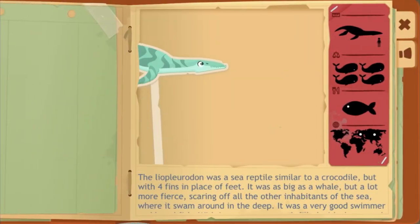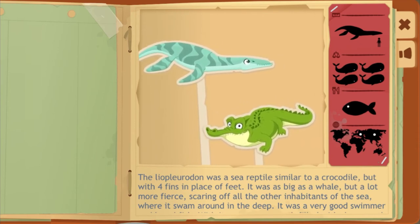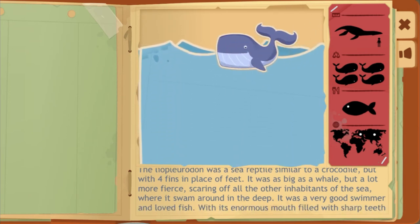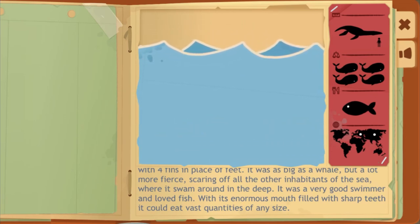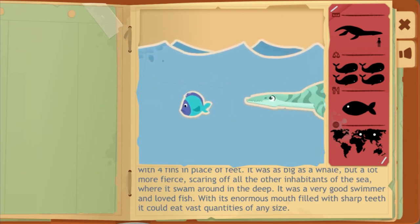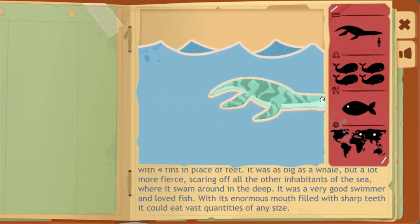The Liplurodon was a sea reptile similar to a crocodile, but with four fins in place of feet. It was as big as a whale, but a lot more fierce, scaring off all other inhabitants of the sea, where it swam around in the deep. It was a very good swimmer and loved fish. With its enormous mouth filled with sharp teeth, it could eat vast quantities of any size.